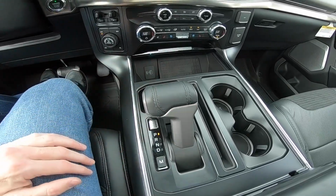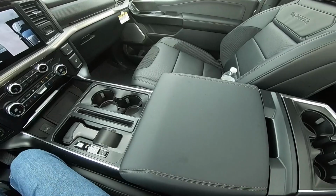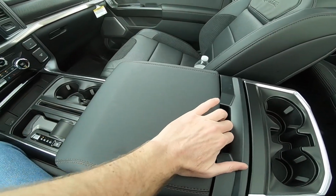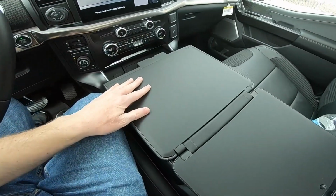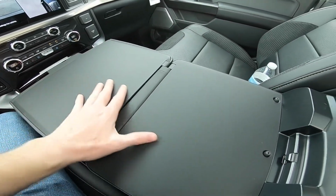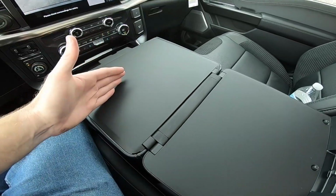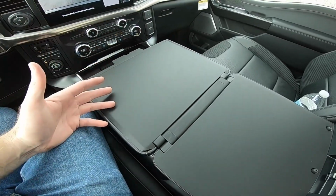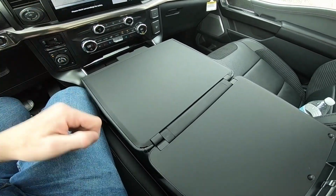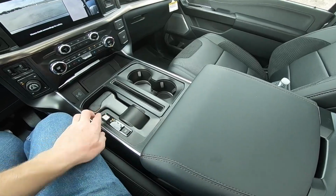If you push this button right here, here's something that you won't see on all vehicles, cars, trucks, SUVs, but it is here on these Ford trucks when the option is on it: this surface right here. A multitasking surface. You can put your laptop up there to work. You can eat a meal right there, sign documents so you can afford to pay off your Raptor, whatever it may be. And then, of course, you can bring that back up.